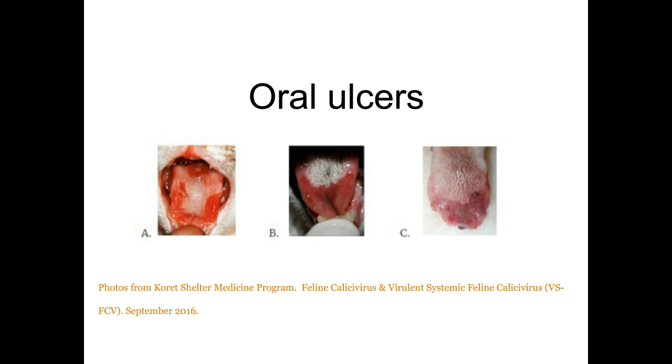So sometimes we have to euthanize if we see an oral ulcer, if we feel like we cannot test for it and rule out these other causes. So it's basically up to the management and everything. But don't jump to it. There are some other reasons why they can have ulcers. Just discuss and talk about the protocols that you have.